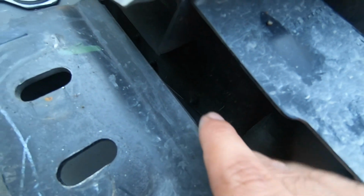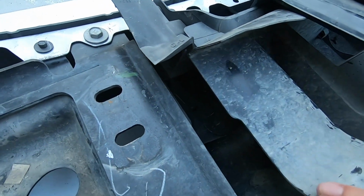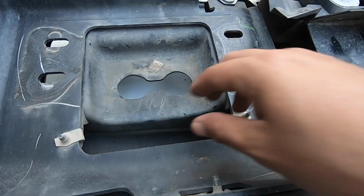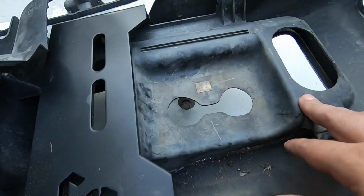I don't know if you can see it, it's kind of dark, but there's some clips right here that hold this plastic shroud to this bumper that you got to take off. Once you get that off, you can take off this plastic shroud right here, unscrew it right here, 2 little 8mm bolts.